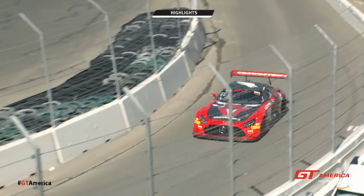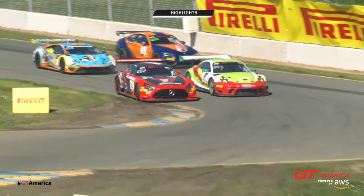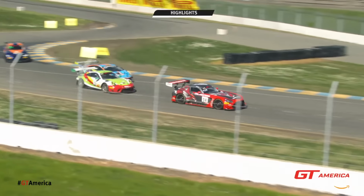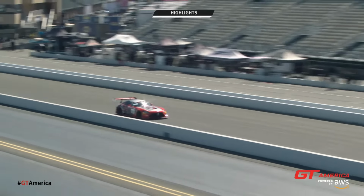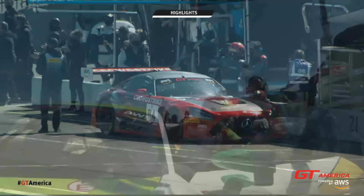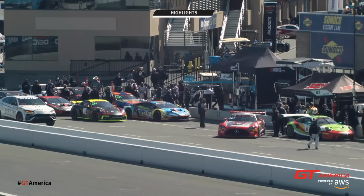Here's George Kurtz serving that drive-through penalty, as noted, making his way down pit lane. But this was the move of the race. Flashing the lights as he's going by. George Kurtz to P1 with a power move through the chicane and onto the front stretch to take that crucial checkered flag. Here's the reaction. A very happy guy. Another happy guy is standing by with Amanda.